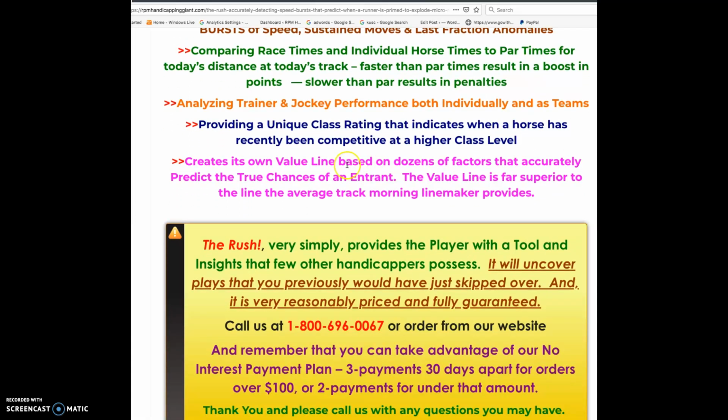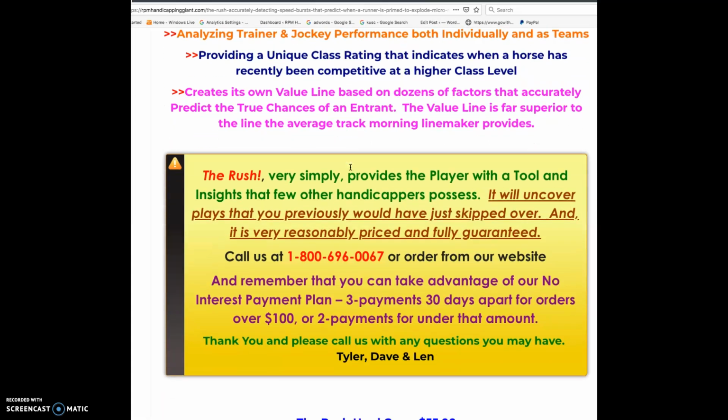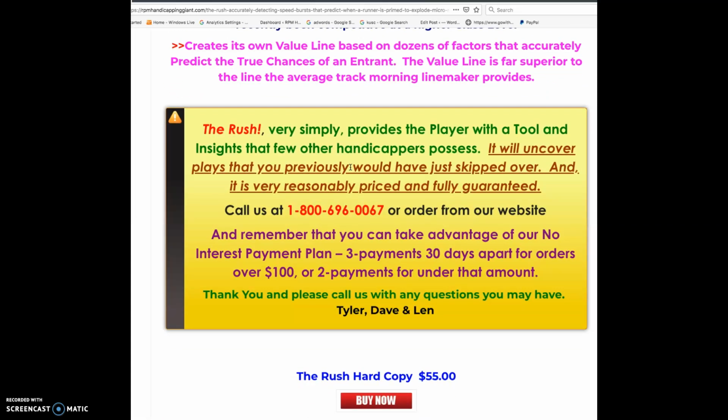And again, it creates its own value line, which we have found to be great. We had a great value line on Superstars, which we thought was probably the best we've ever had. But this one we think is even better than that. When it shows a horse, say, 4-1, 5-1 on the morning line, but the value line says it should be even money, 3-5, 6-5, then that horse is a very, very good prospect from an overlay standpoint. And again, it's very, very reasonably priced.